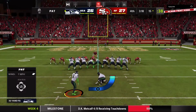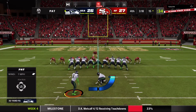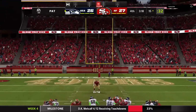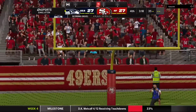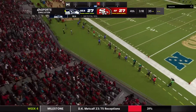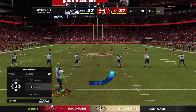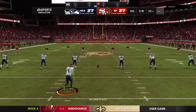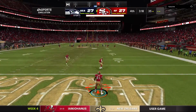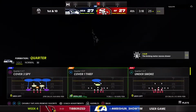Now Myers for the extra point. And no sweat. He puts it through, and we are tied here in the fourth. 27. Michael Vincent looking off for Seattle. Boy, hard to ask for a better game thus far. 27 apiece is our score as the kick's away. And no return on this one as the fair catch is signaled for and taken.